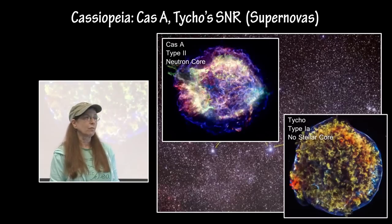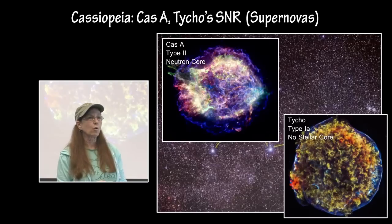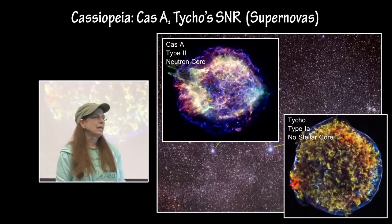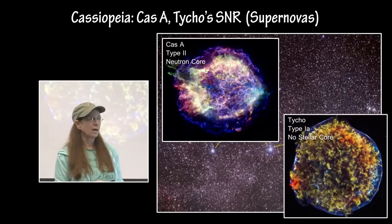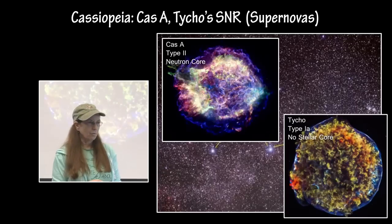Cassiopeia, the constellation of Cassiopeia, has 4 deep sky objects in it. 2 of them are supernova remnants. Cas A is a Type 2 supernova remnant. It is the core collapse of a massive star that is the definition of a Type 2 supernova remnant. A star collapsed and left a neutron core behind, the stellar core. Type 2 supernova collapses end up producing stellar cores that are neutron stars or pulsars or black holes if they're massive enough. Tycho is the other kind of supernova remnant.